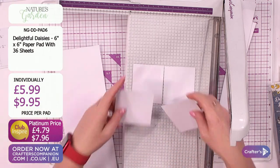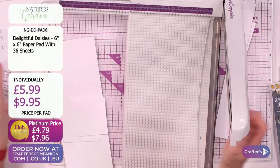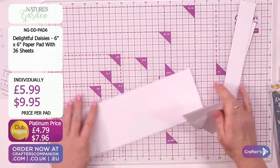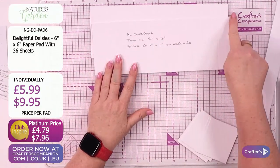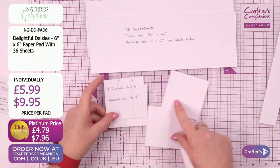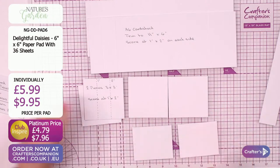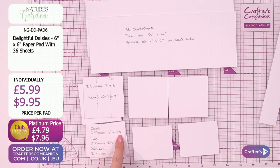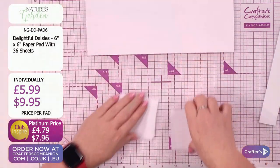So we'll just recap, and in fact, I'm going to bring in my measurements that I've done so you can see it really clearly. Let me pop that to the side a second. So we've got our one piece here, our A4 cardstock trimmed to 11 inches by 4. Then we've done our two pieces at 3 by 3. And then we've got these two pieces, 3 inches by 2.5. I've done it all like this so we can see it really clearly. So those are our three pieces that we need so far. I'm going to pop those to the side.